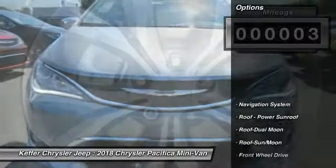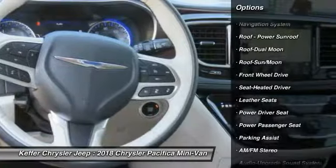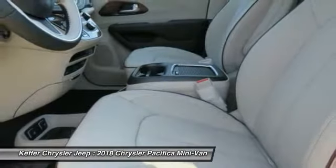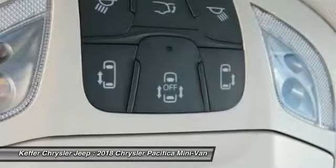Here are some of this vehicle's great options: power passenger seat, quad seating, navigation system, anti-lock braking system, traction control, air conditioning, Bluetooth wireless data link for hands-free phone, moonroof, HomeLink garage door opener, power steering.